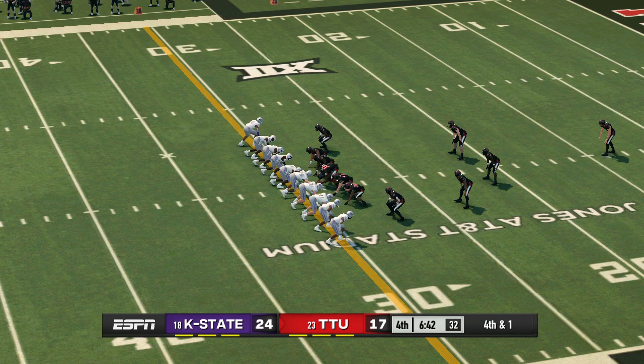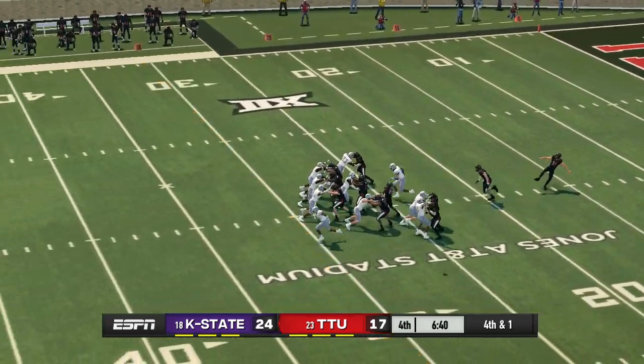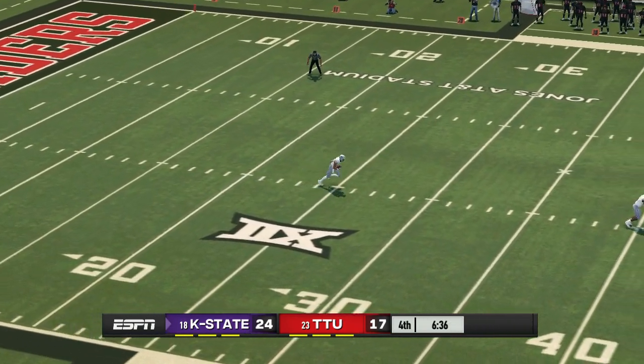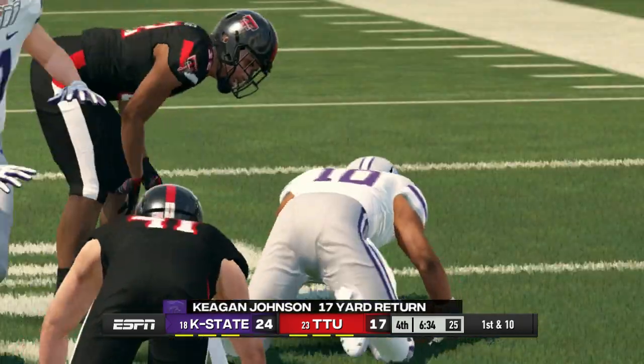These special teams have done it before, blocking punts. It looks like they're coming after this one. He gets it away, and this is a really nice punt. And he's tackled at the 38-yard line.